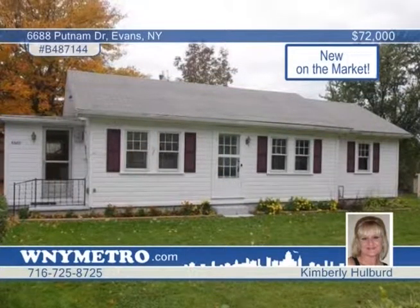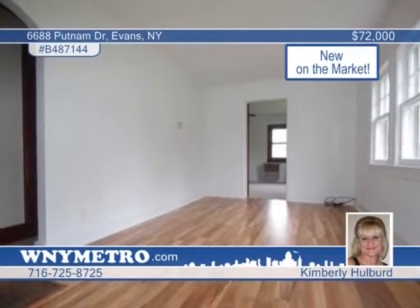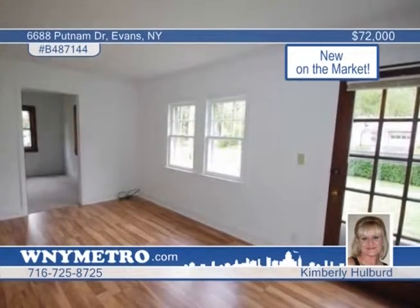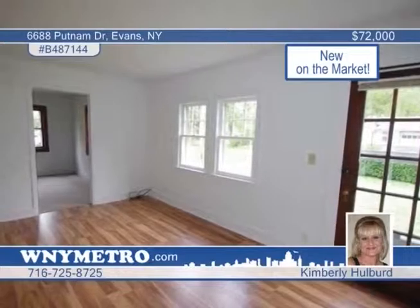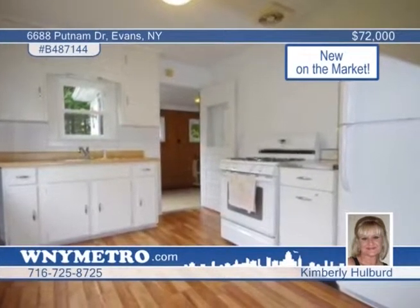Don't miss this adorable three-bedroom ranch. Walk right in and find a cozy living room and nice eat-in kitchen. The master bedroom is huge and boasts a double closet, while the laundry room has two new vinyl windows. The home's interior is freshly painted, with brand new Berber carpet in the bedrooms and bathroom.